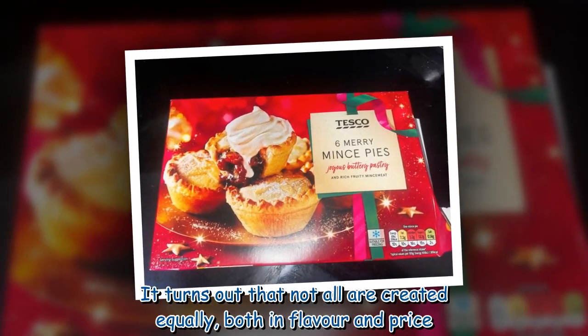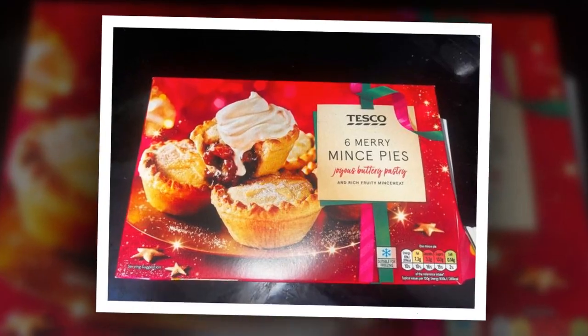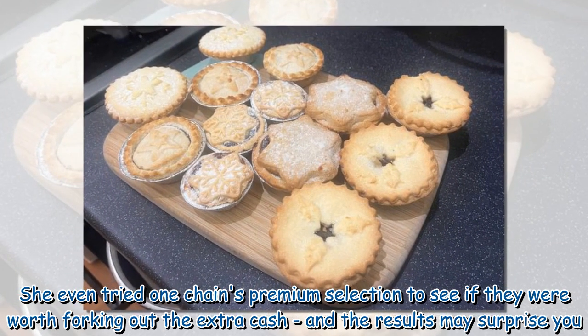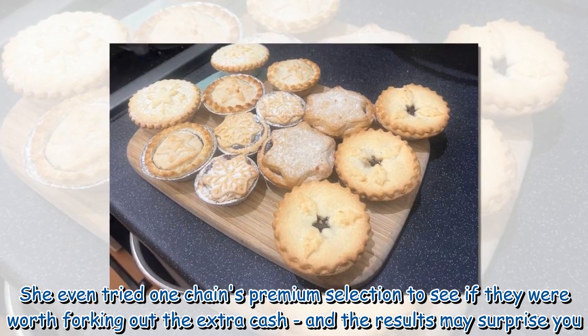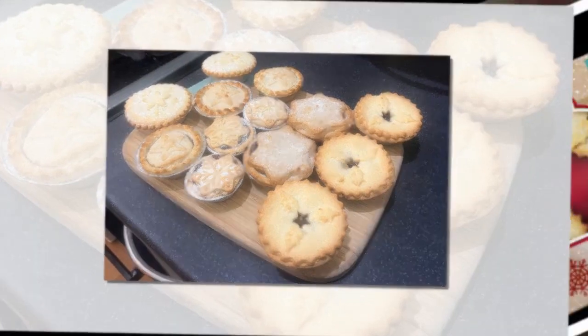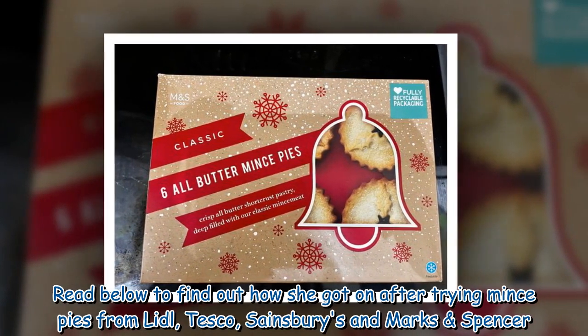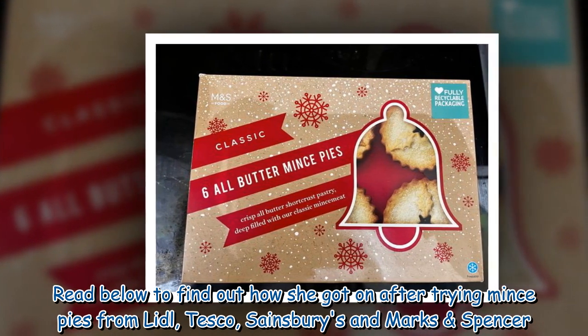It turns out that not all are created equally, both in flavor and price. She even tried one chain's premium selection to see if they were worth forking out the extra cash, and the results may surprise you. Read below to find out how she got on after trying mince pies from Lidl, Tesco, Sainsbury's and Marks & Spencer.